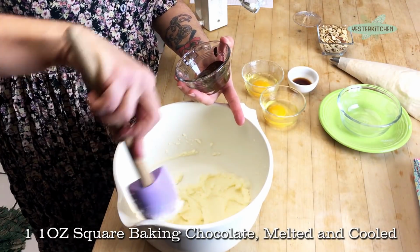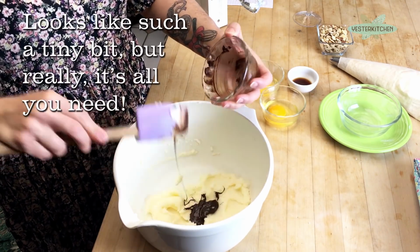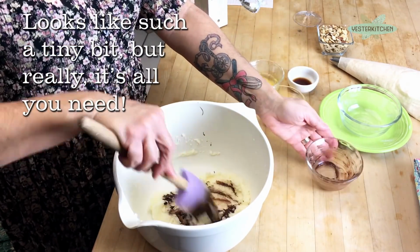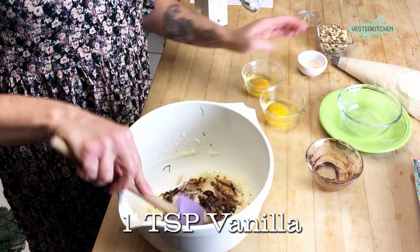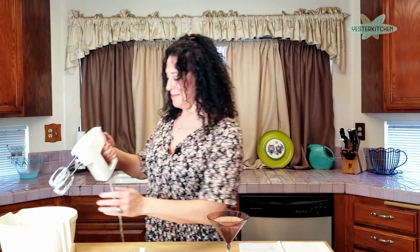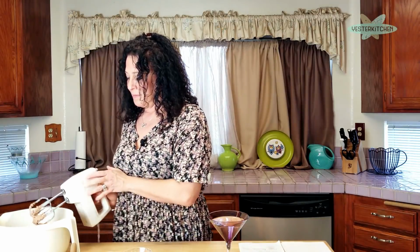Let's get that butter off of there. And in it goes. And you're gonna just kind of mush it around a bit. And then to that, you're gonna add 1 teaspoon of vanilla. And what I like to do is take a little break and get that incorporated. So here we go with the mixing again. Told you there'll be a lot of mixing for this one, but it's worth it.